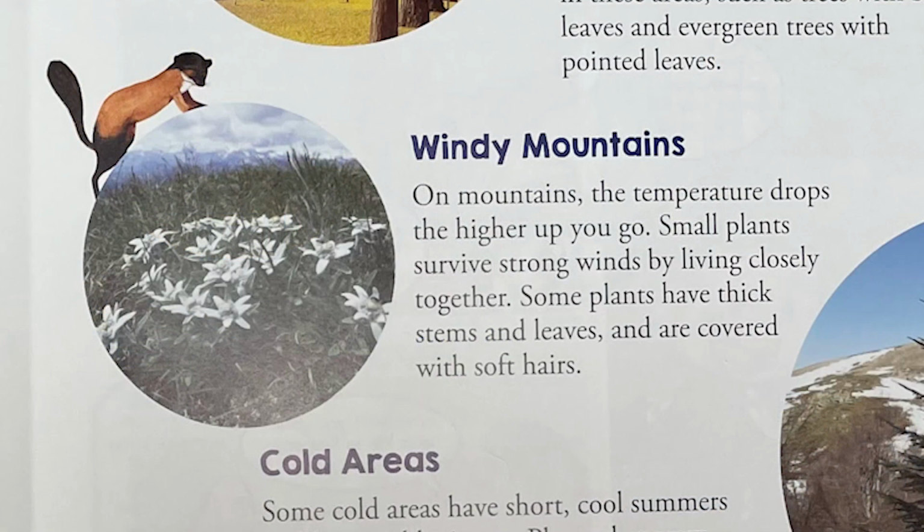Windy mountains. On mountains, the temperature drops the higher you go up. Small plants survive strong winds by living closely together. Some plants have thick stems and leaves and are covered with soft hairs.